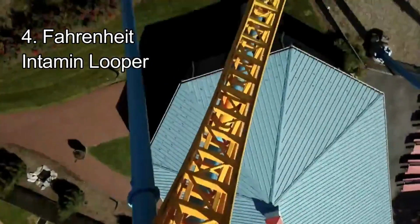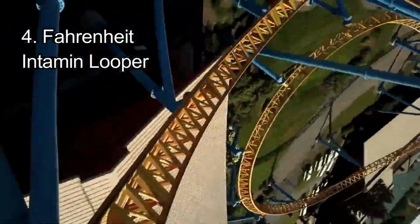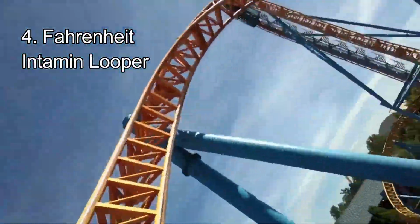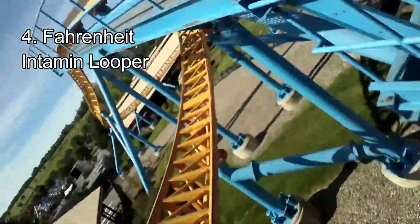This ride is incredible, and it has some great forces, but it's very, very shaky. The shakiness doesn't affect the ride too much, but it is definitely noticeable. This ride is number 4 in the park, which really shows how good Hersheypark's top 3 is.